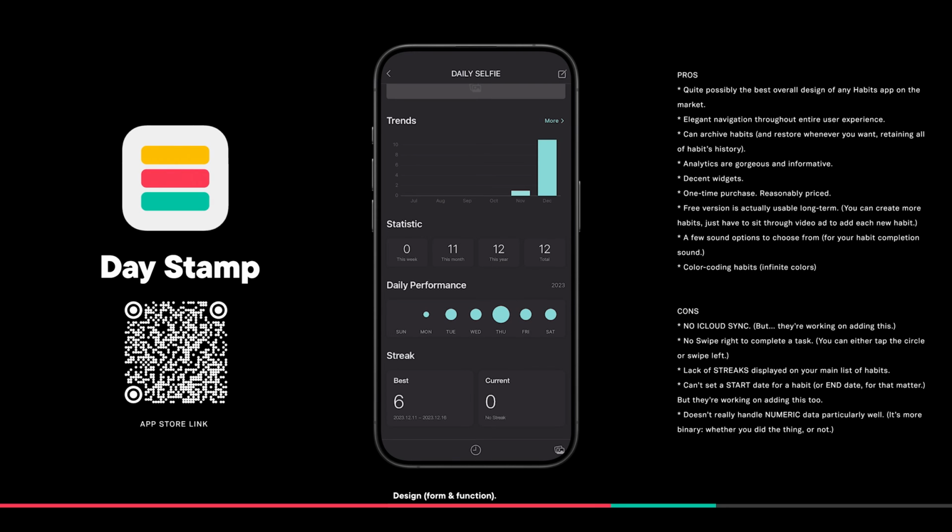And as you see, daily performance, it shows for this particular habit how it's weighted by size. So what this tells me is, oh, okay, I tend to do my selfie a lot on Thursdays. For some reason, I'm really good with doing my selfies on Thursdays. On Sundays, I never take a selfie. I always forget. Maybe I need to pay more attention to that on Sunday.